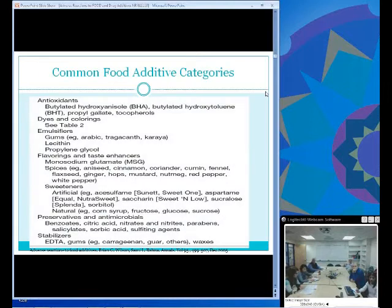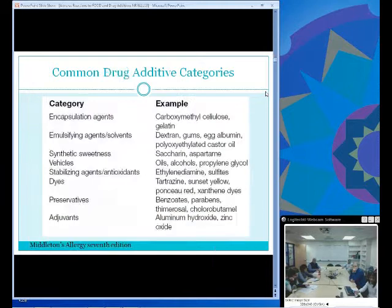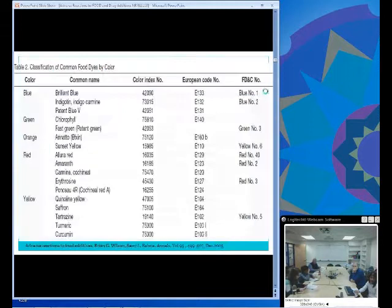So the common food additive categories are antioxidants, dyes and colorings, there are emulsifiers, there are flavorings, which include MSG, spices, sweeteners, preservatives, and stabilizers. The common drug additives are either encapsulation agents, emulsifying agents, synthetic sweeteners, vehicles, stabilizing agents, and antioxidants, dyes, preservatives, and adjuvants.